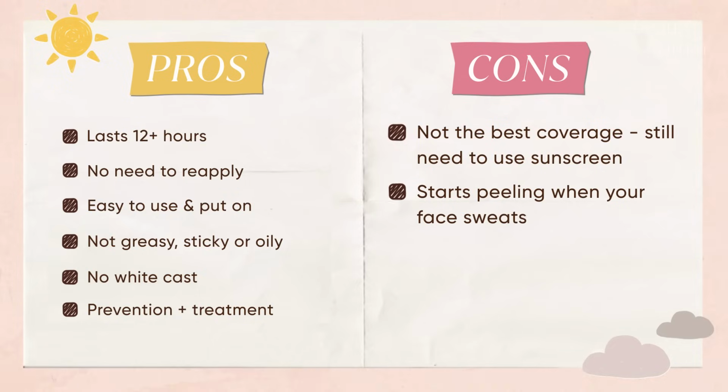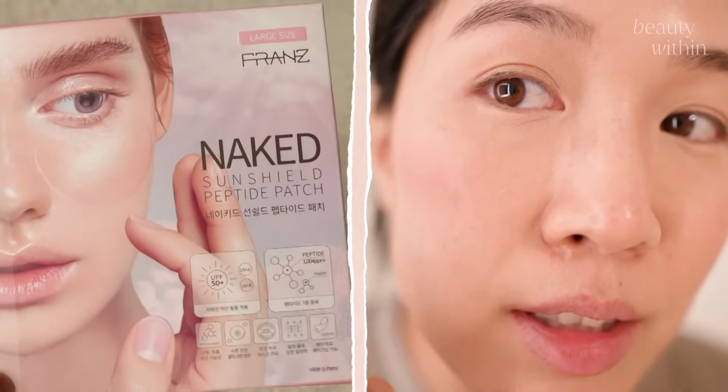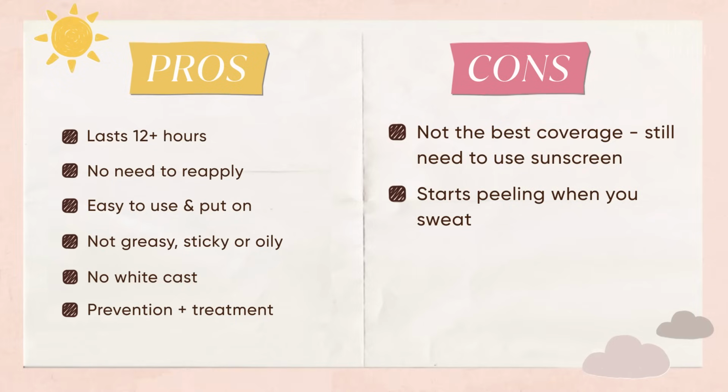Sun patches start peeling when you start sweating. Whether it is the Franz peptide patch, where the inside started coming off a little, or the AHC one, the wings will start coming off if you get really sweaty or if your skin starts producing oils. And I think the most obvious thing is that most of these sunscreen patches aren't the most aesthetic, unless you really are going to be outdoors all day and would rather protect your skin from the sun.